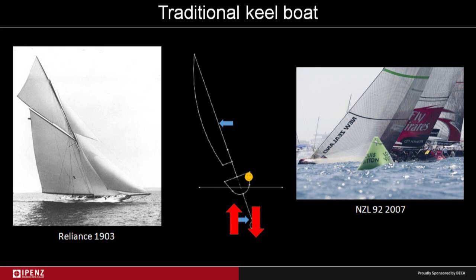Okay, so we're just going to flick through a few slides on some boats that you might see out there and talk a little bit about what's going on. So this traditional keel boat has been used in the America's Cup up until '07. There was a Deed of Gift challenge with Dennis Conner's catamaran in '88 that you'll probably remember, and the 2010 match. But other than those two events, they've been monohulls.